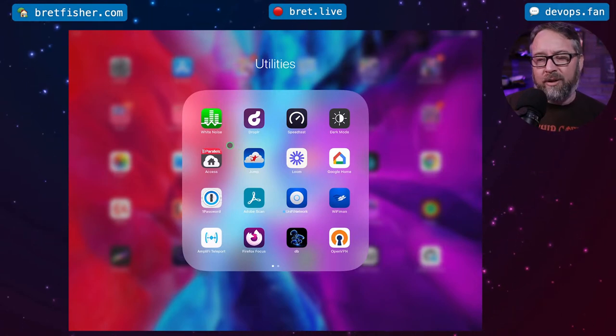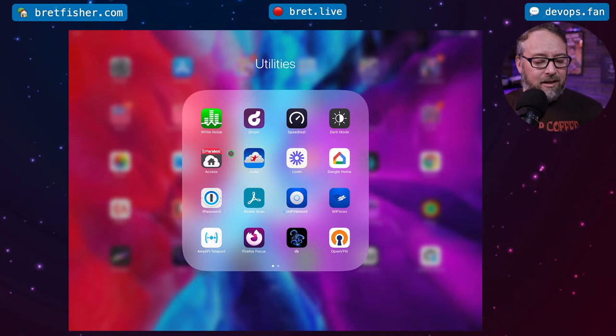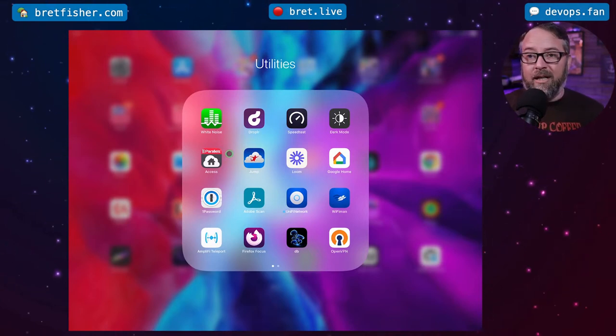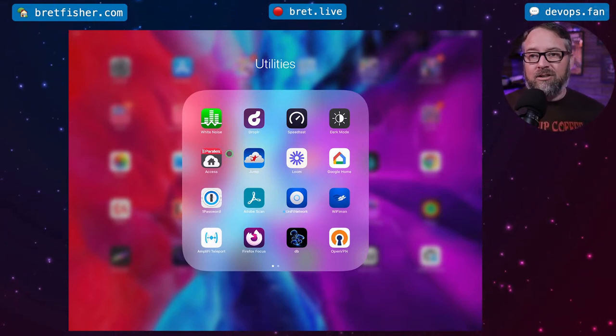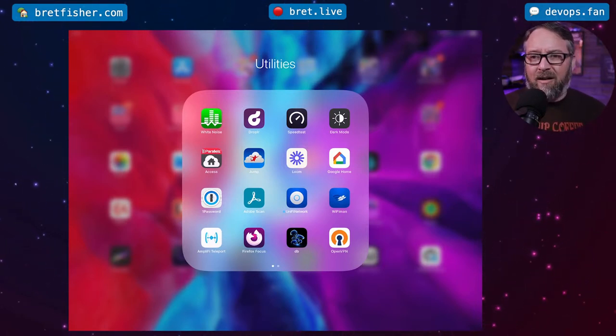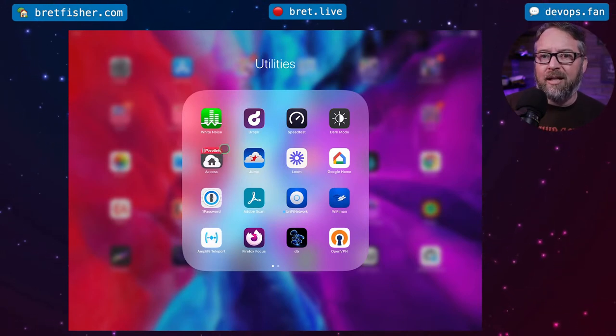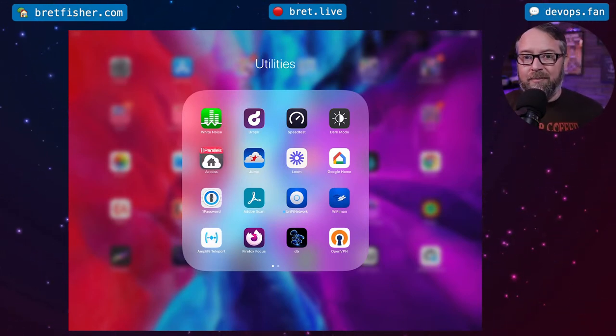I've used all the other ones, but I always come back to Parallels. It even has a plugin for all the local tools that you might use for VM at the command line. So like Docker Machine had a plugin back in the day, Multipass, I think all the other things, Minikube, I think has a plugin so that you can use Parallels as your VM backend.